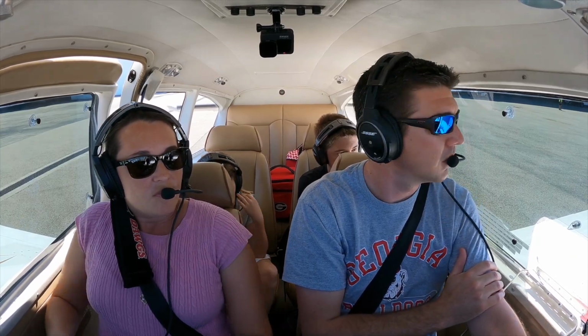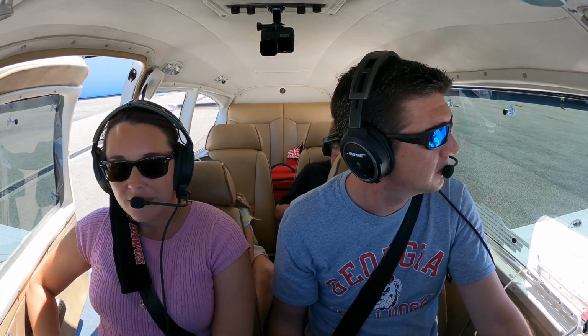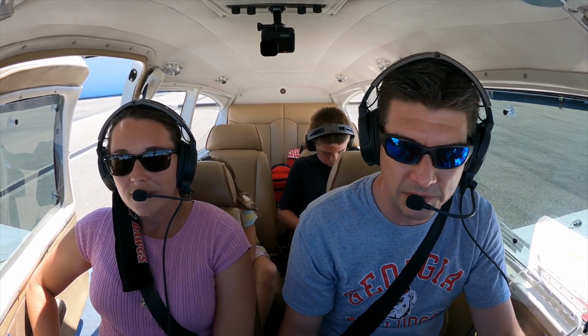Stuart ground, Aztec 2441 Mike, ready to taxi. November 41 Mike, runway 12, taxi via Alpha. Runway 12, taxi via Alpha, 41 Mike.